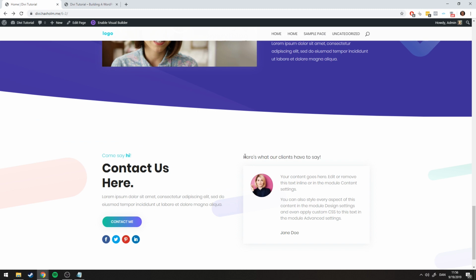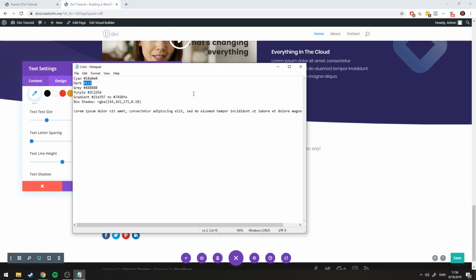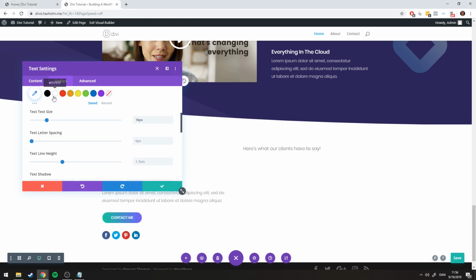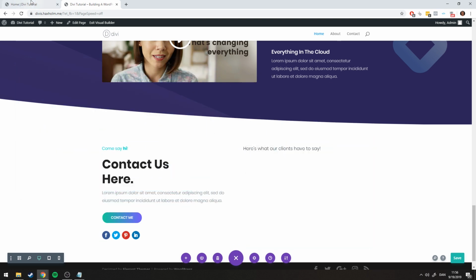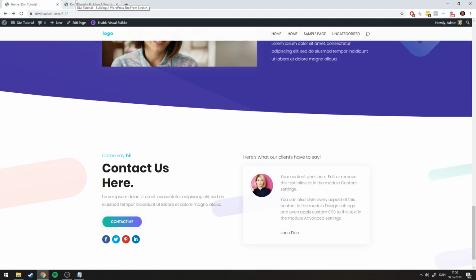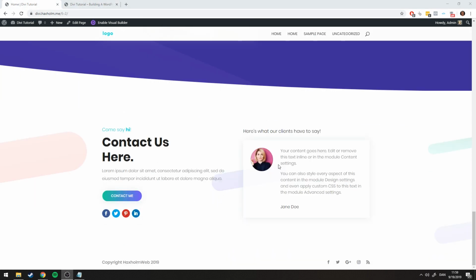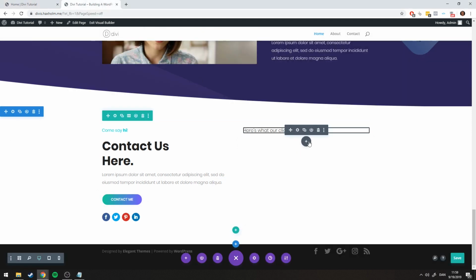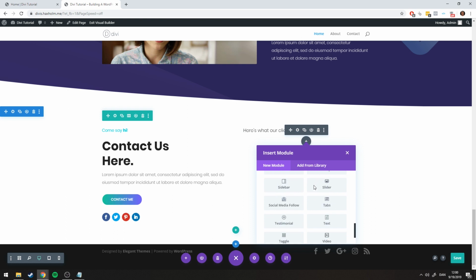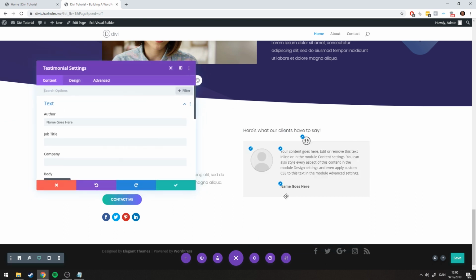Okay, so if we look at the color here, this does seem to be a bit darker. So we are actually gonna take the dark text color that we use for our headings normally and use it for this one as well. That looks about right to me. Now the very last thing we have to create on our home page is this box here. This is called a testimonial box. So let's go in here and find the module called testimonial.